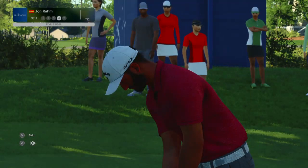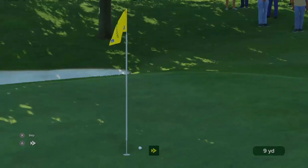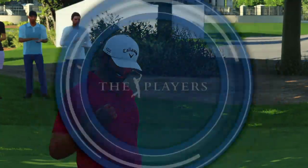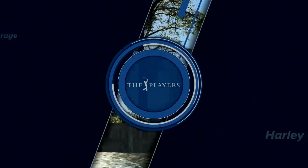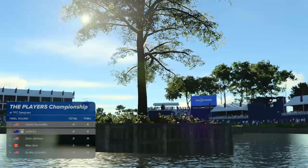Even when they put the pin on the right-hand side, you want no part of it. The center of the green all day long here. And how did that shot impact the score? Let's have a look at the leaderboard. Our current leader is enjoying a 2-stroke lead.